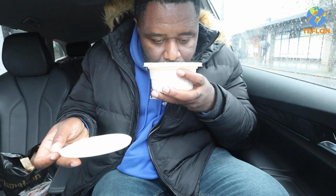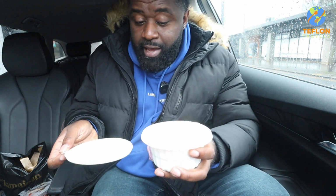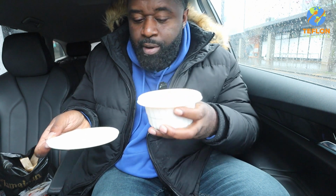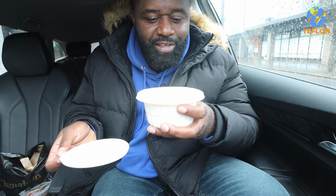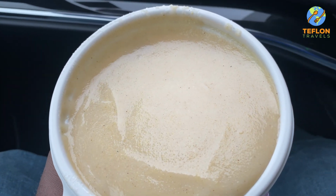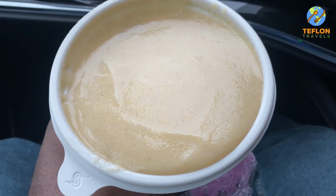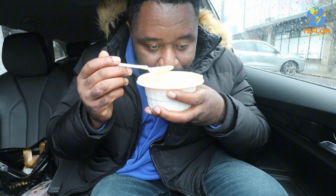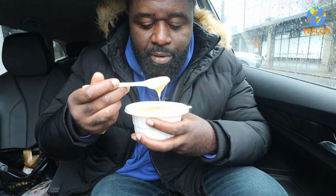Ooh, guys, the porridge smells so nice. As soon as you open the lid, that aroma, you can smell everything. You can smell the vanilla, you can smell the nutmeg, cinnamon. I haven't even tucked in. I'm loving it already. It just smells so nice. Right, so I'm going to take my first spoonful.